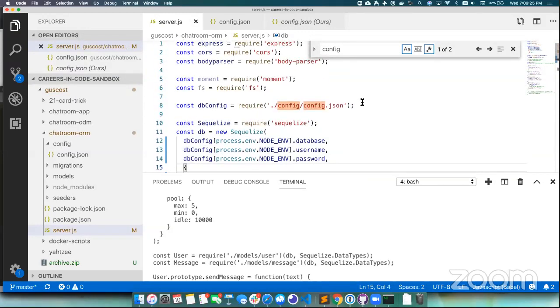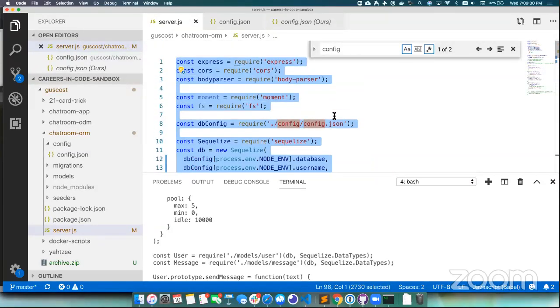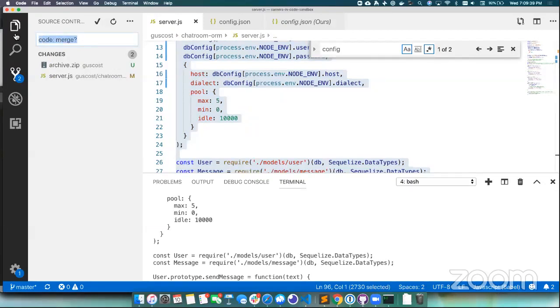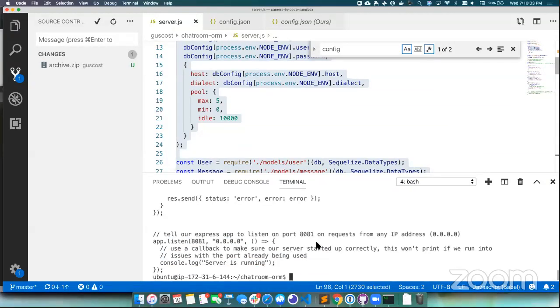You know what I'm going to do? I'm going to Control A, Control C and just copy and paste this one into the server. But I'll first commit it into GitHub. Code read node server.